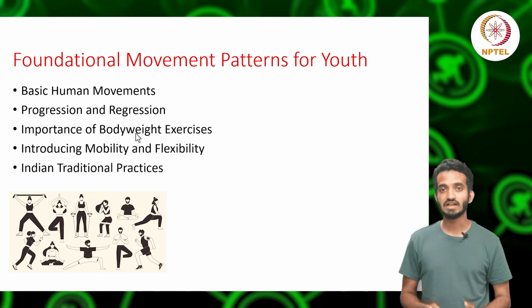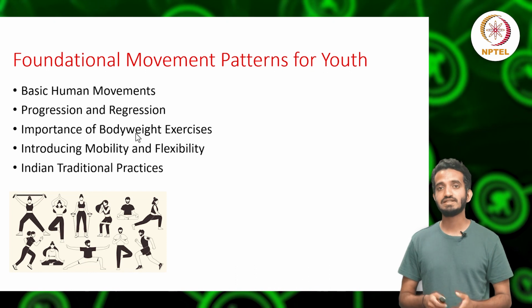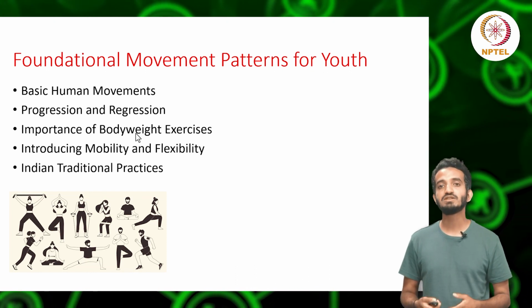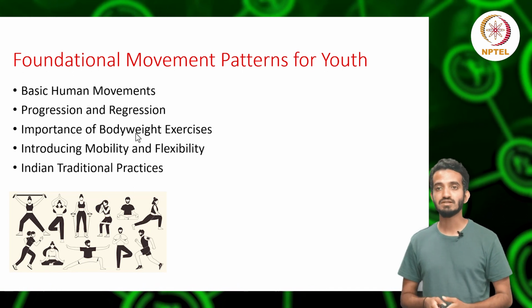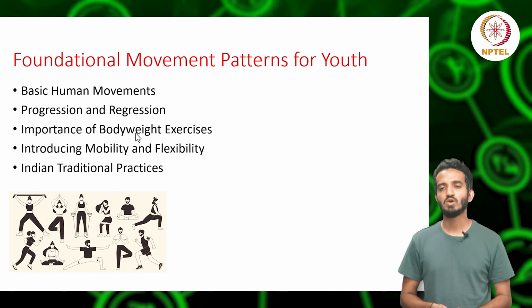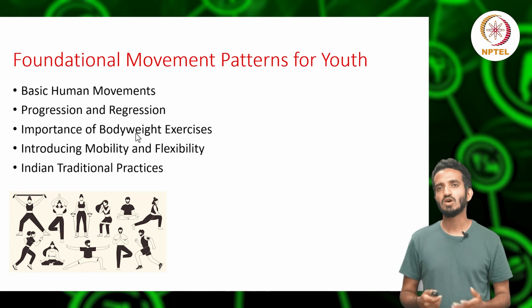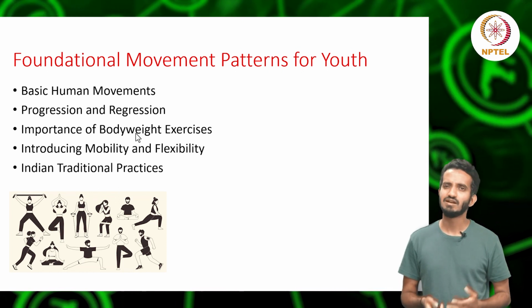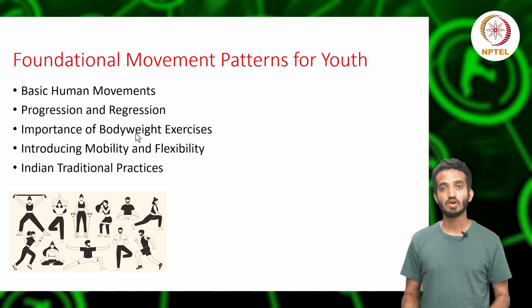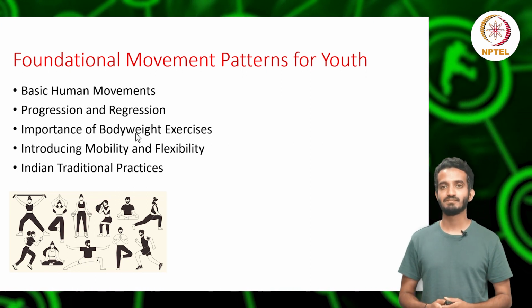Additionally, the scalability of bodyweight exercises is tailor-made for the evolving capabilities of youth athletes. As they grow, both in age and skill, exercises can be easily modified to increase intensity or complexity. This ensures that training remains challenging yet achievable, fostering confidence and a growth mindset.